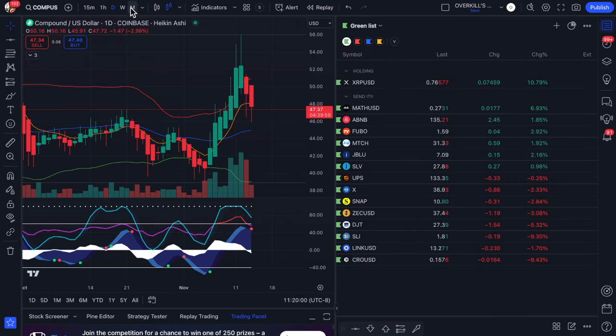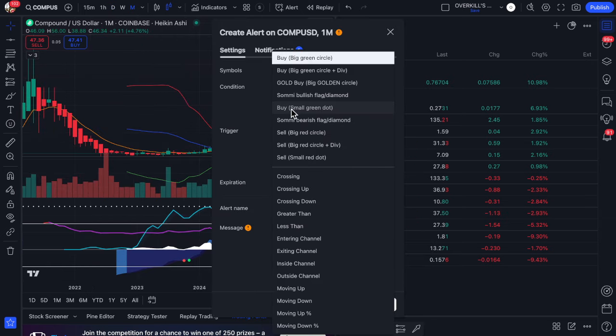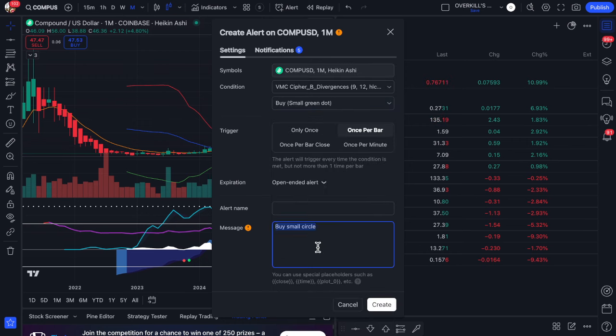Okay, so that was a daily, and then I also set alerts for the monthly chart as well. So again, once per bar, I do the small green dots, okay, because those will notify me of every single one. There are some different types of dots. I'm not going to get into that right now.